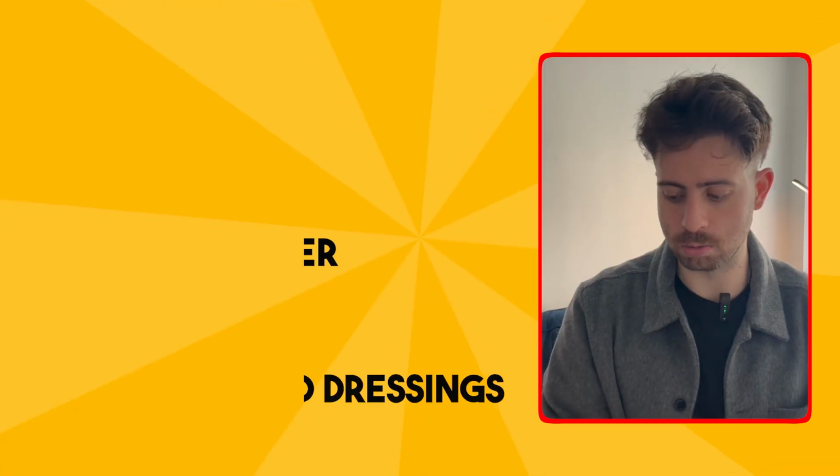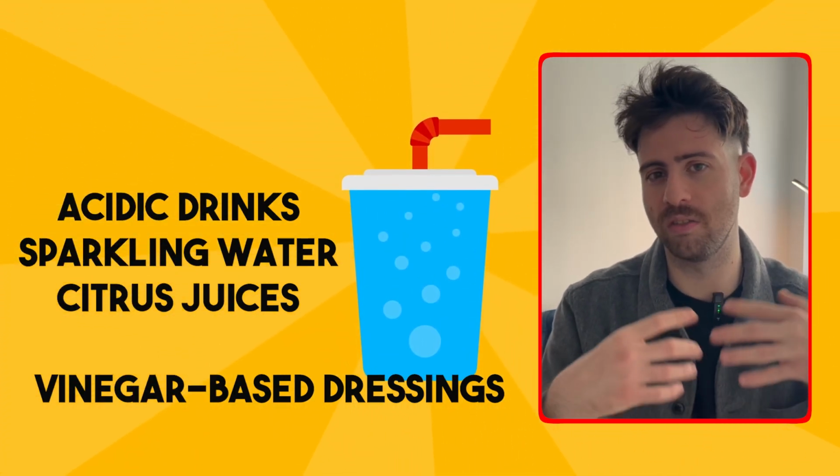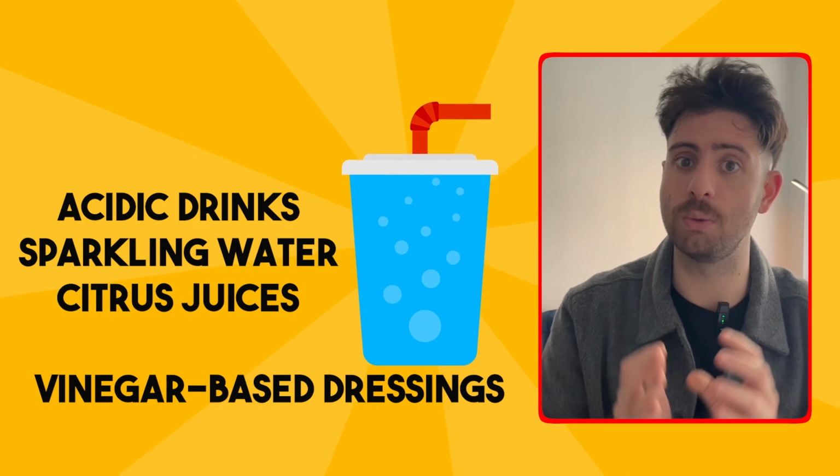And the other thing is limiting acidic foods and drinks. So acidic drinks like sodas, sparkling water, citrus juices, vinegar-based dressings, these gradually weaken your enamel. And if you do have them, at least try and rinse your mouth with water after, just to try and neutralize or to help sort of lower the effect of the acidity on the teeth.